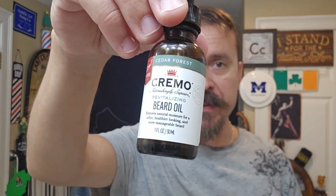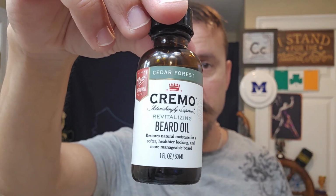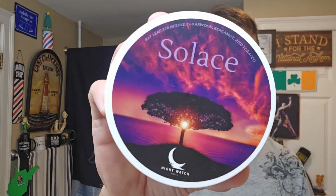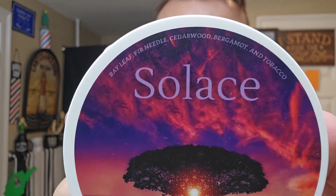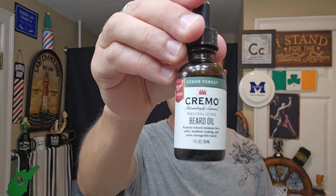So let me walk you through my software and hardware. I already got this on my face. I'm using Cedar Forest Cremo beard oil for pre-shave oil. And real quick, the scent notes, the soap I'm using, which would be Solace from Night Watch Soap Co., are, what's on there? Bay leaf, fir needle, cedarwood, bergamot, and tobacco. See it up there? So everything I threw together matches well with that. The fir needle, cedar beard oil goes very well with that. And the soap I already showed you.